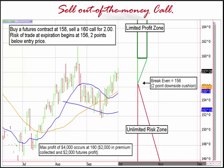This trader would be buying a futures contract at 158 in the 30-year bond and selling a 160 call. So this is a little different in that he's not selling an at-the-money call. He's selling an out-of-the-money call, which means he's going to collect a little less premium, but he's going to open his profit potential up wider, because if you're selling out-of-the-money options, you have an opportunity to make more money on your futures contract.